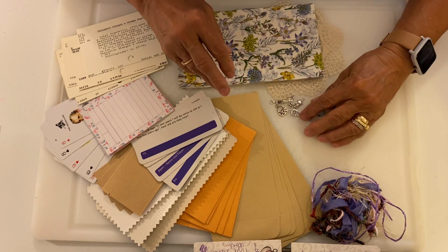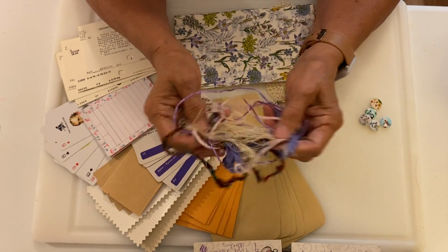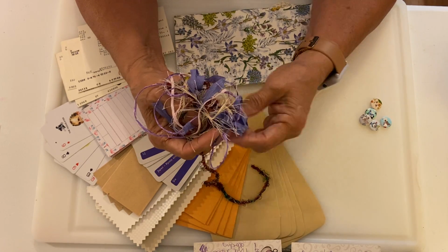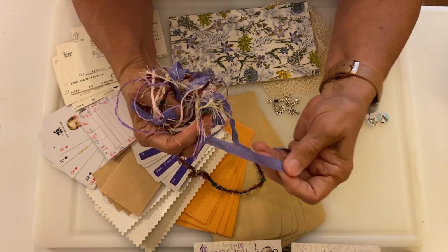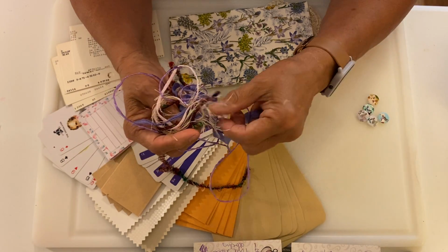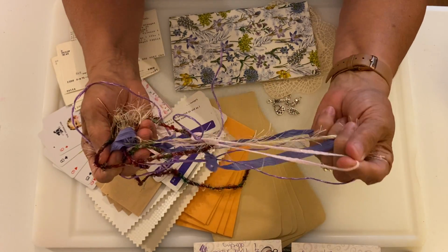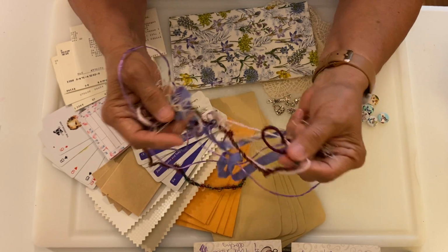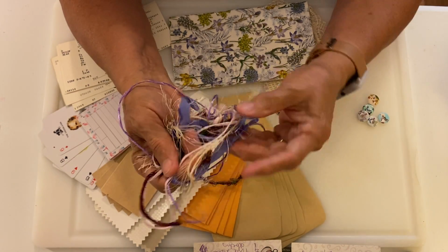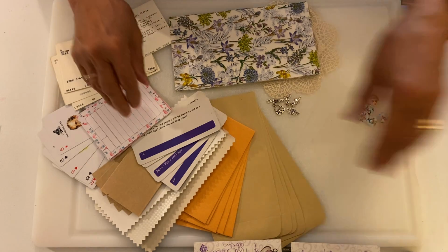So 5 of those, 5 little Christmas buttons, and then I also have a lot of fibers. I have 1 yard of 5 different fibers. One of them is this kind of silky purple hem tape. This is a purple, almost like string. And then I've got this one. And this is actually sari silk threads that have been spun. Eyelash trim is what this is. So I've got 5 different types of trim that can be used for tags.